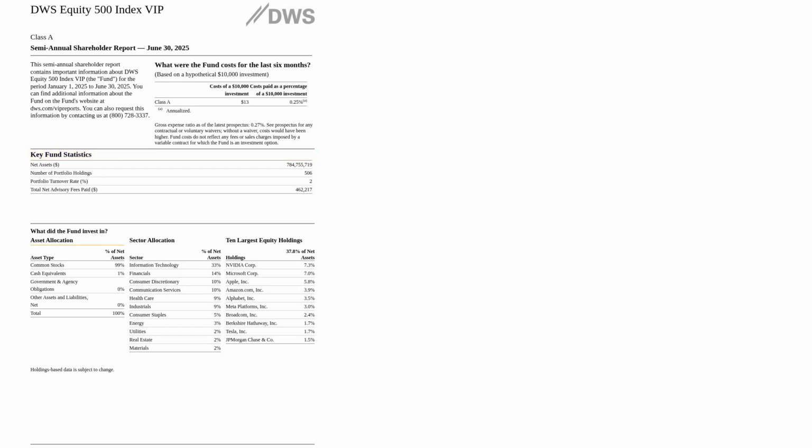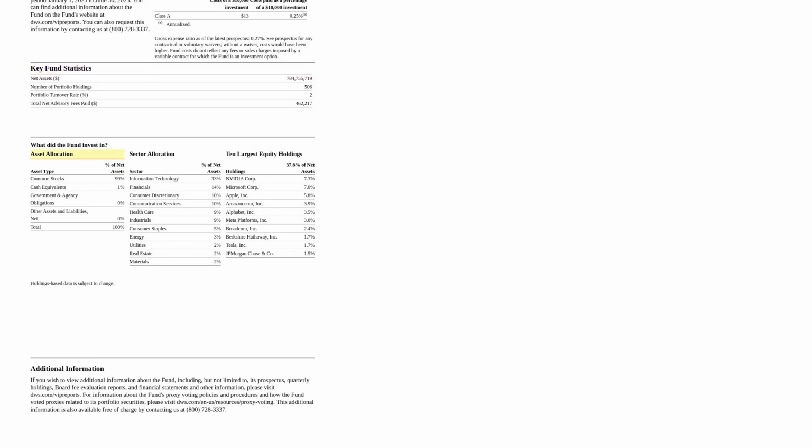How is the fund actually invested? Well, nearly all of it, 99% is in common stocks, with only 1% in cash equivalents and 0% in government or agency obligations. This means the fund is all in on the stock market aiming for growth.